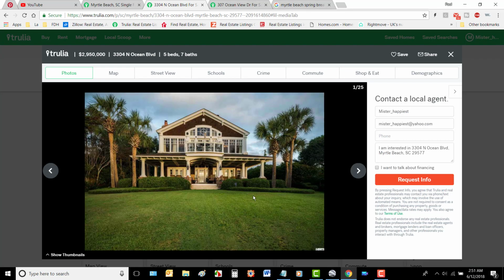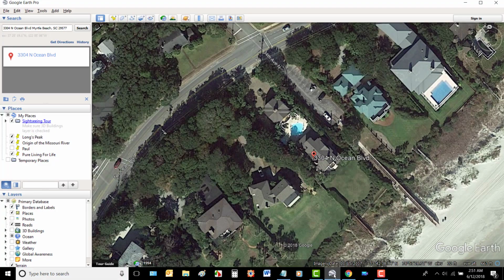So it is gorgeous, no doubt about it. And I think we're looking from the beach right at, if I'm not mistaken, I want to use Google Earth here.